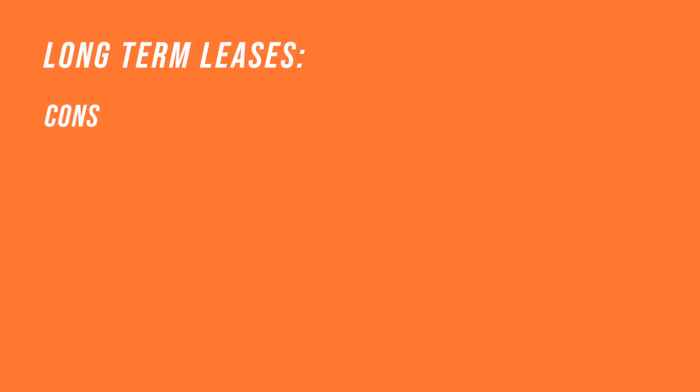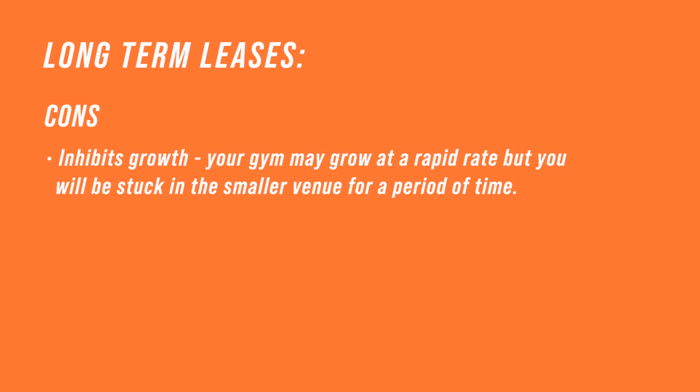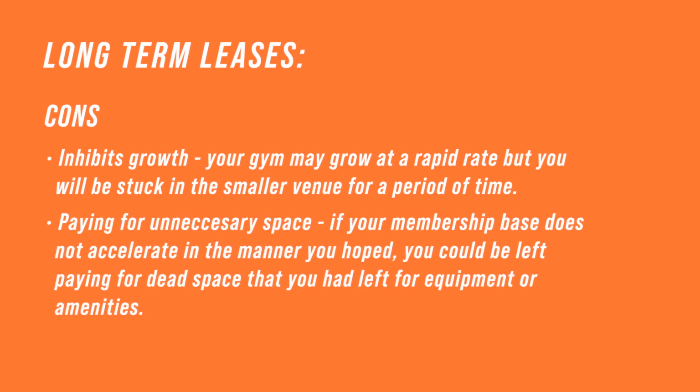Cons: inhibit growth. Your gym might grow at a rapid rate, and you might find yourself stuck in a long-term lease when you may want to leave or find a new, larger venue. Paying for unnecessary empty space. If your gym membership base does not accelerate in the manner you had hoped for, you could be left paying for dead space that you had left for more equipment or amenities.